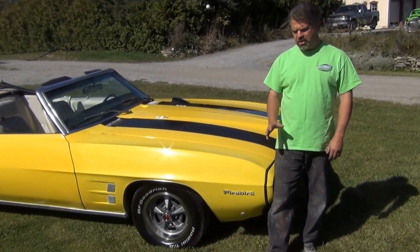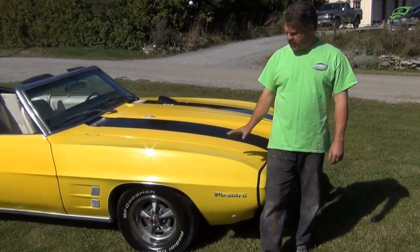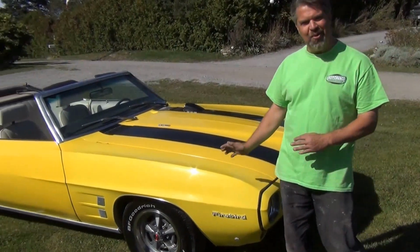I'd like to share with you one of the project vehicles that we've purchased that we're going to do a restoration on later. This is a 1969 Pontiac Firebird Convertible. Really nice car from far away.